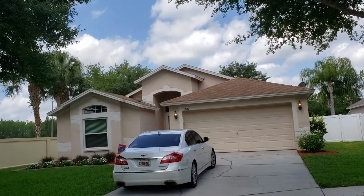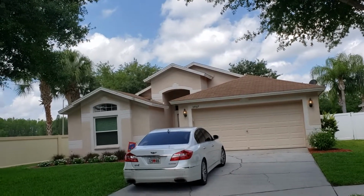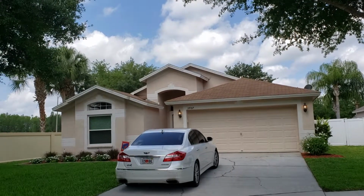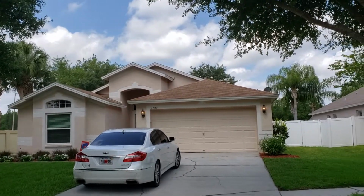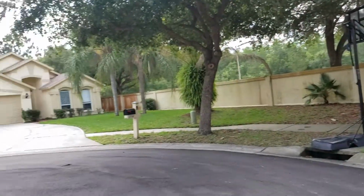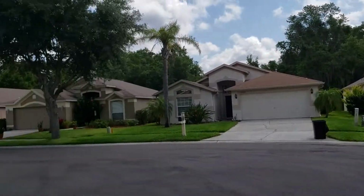I took a quick peek inside. My partner Kelly's inside, hitting all the lights, and I wanted to start from the outside, and then we'll walk in. This is located on a cul-de-sac, so it's pretty quiet right here.